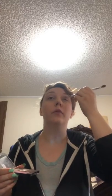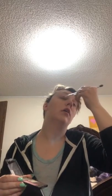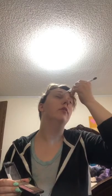So yeah, I'm doing the pink, so I just did the creamy color on the ups, and now I'm doing the pinky color on my lids. Drank my coffee too fast, now I've got morning hiccups.